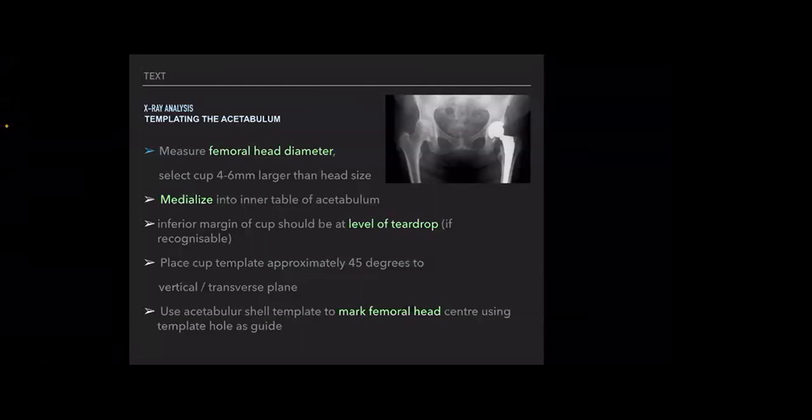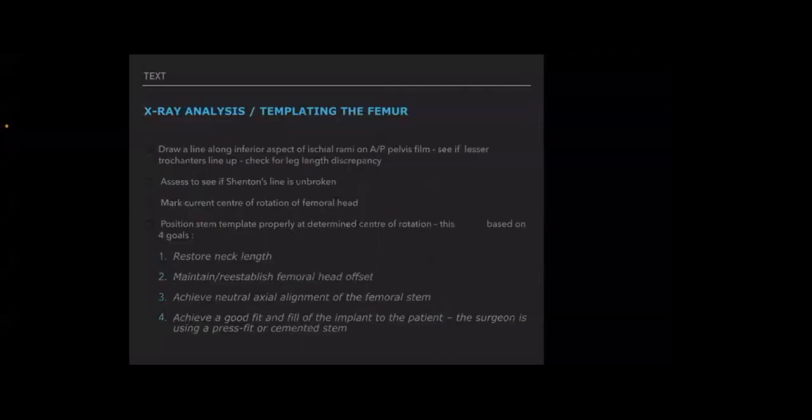And then you should mark your template, the vestibular shell template, and mark the femoral head center using the template hole as a guide. You have many times small holes, or there is a point marked on the cup template, the shell template. That should center on the femoral head center. So that gives you a fair idea of what is going to be the position.